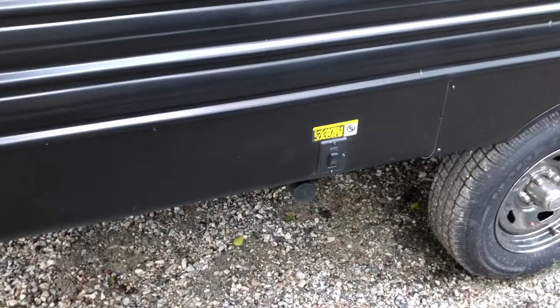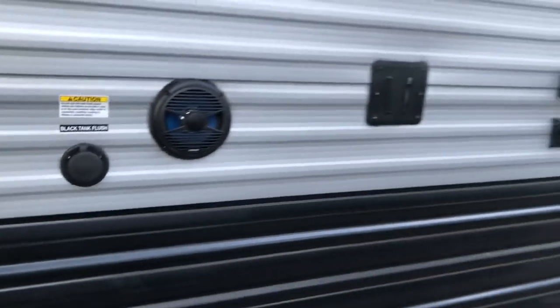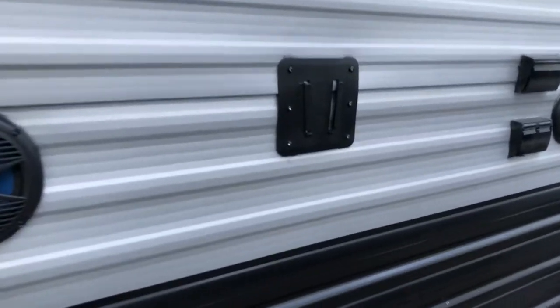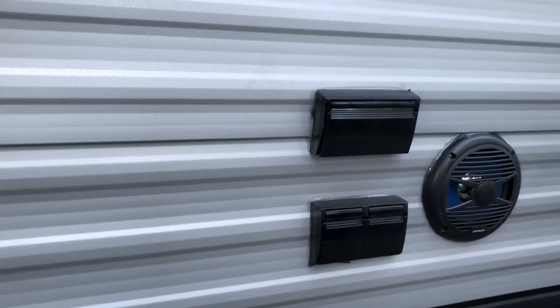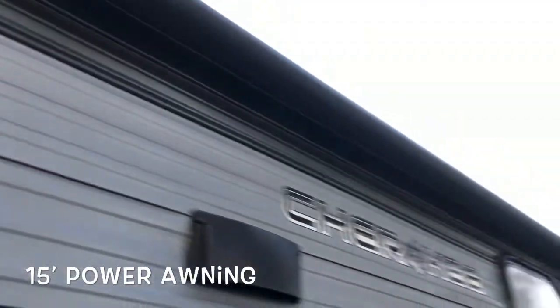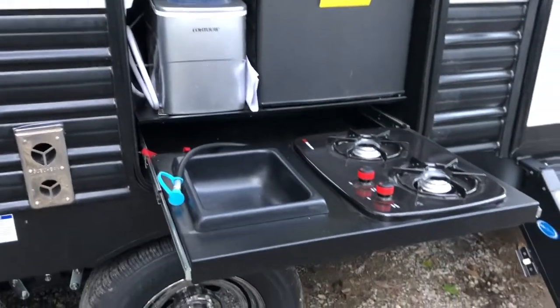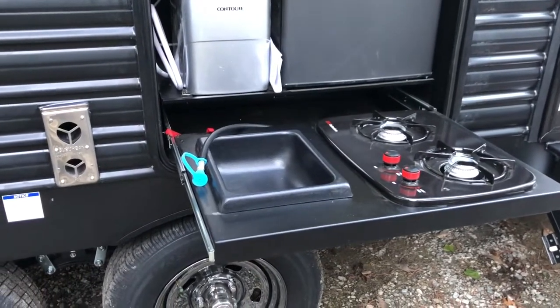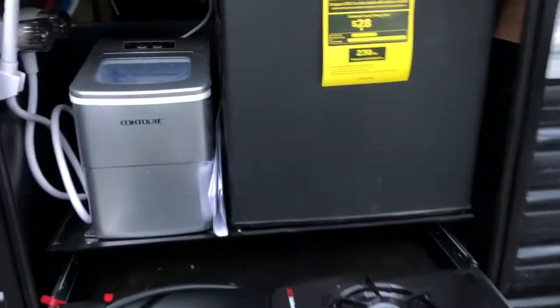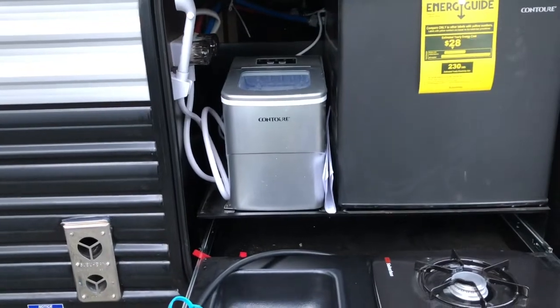Your electric stabilizer jacks. You do have a black tank flush, outside speakers, and you can move a TV outside. You already have a built-in bracket on the wall. Plug it right into your cable and 110 connections. You do have an exhaust vent for your range, and a full-length power awning with LED lights. Outside cook area, you're looking at 2-burner range, ice maker, small refrigerator, and another outside shower. So a nice little campfire package outside.